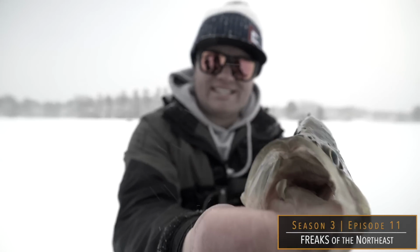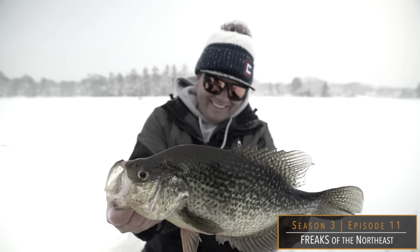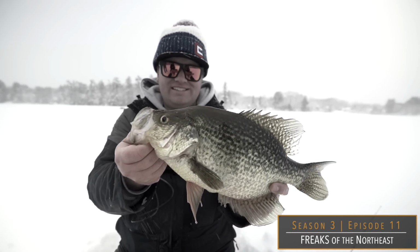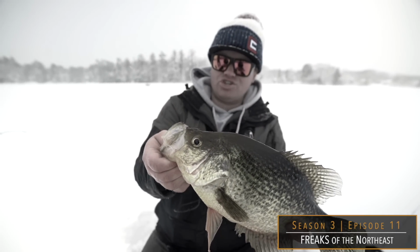I mean, look at the mouth on this thing. That's ridiculous. I can't wait to see an even bigger one. Like, these fish are insane. This is so nasty. God, and just freaking smashing a pinhead. That's our absolute favorite way to catch these things, and they're just doing it dirty today.